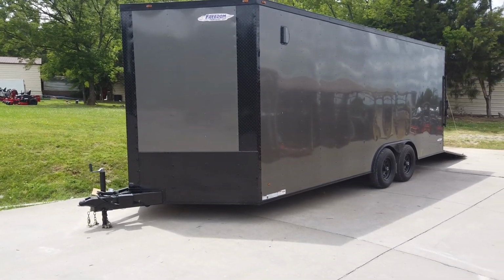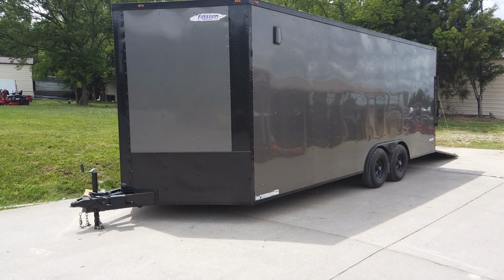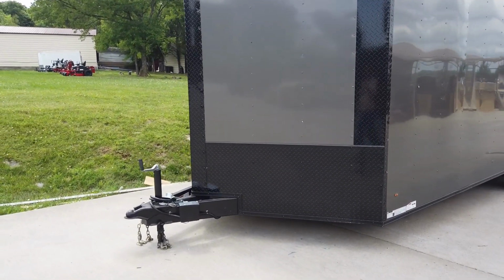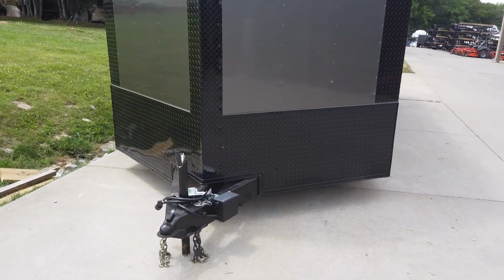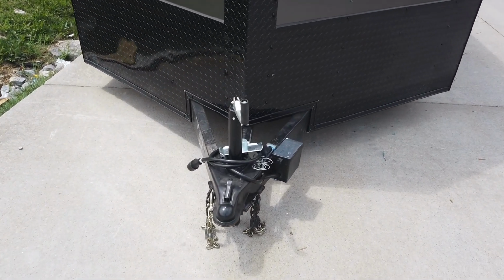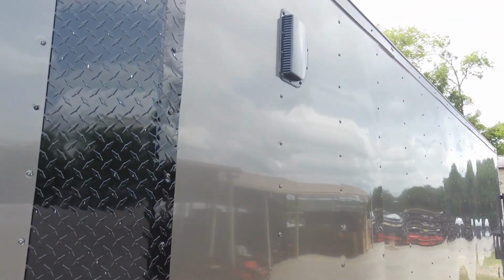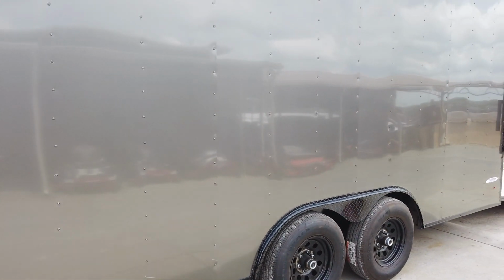Today we're going to be looking at this 8.5 by 20 charcoal gray enclosed trailer with blackout package. This features the black ATP stone guard in the front. Comes with your jack, coupler, and safety chains. Vent. This is a charcoal gray screwed exterior.